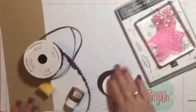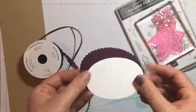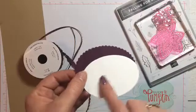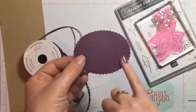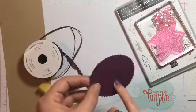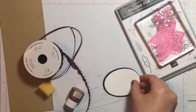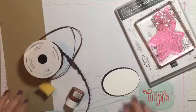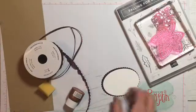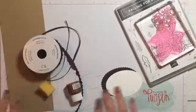I'm going to show you the stamping part first, and I used the same Layering Ovals framelits. This time I used the Whisper White cardstock, and this is Blackberry Bliss cardstock. So we'll be using Fresh Fig. It's not identical to that color of the Blackberry Bliss, but it's really similar. It has similar tones in it.